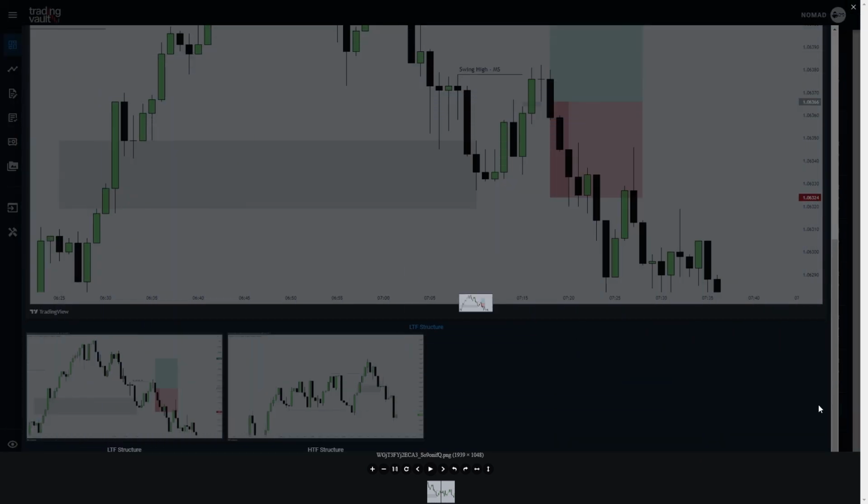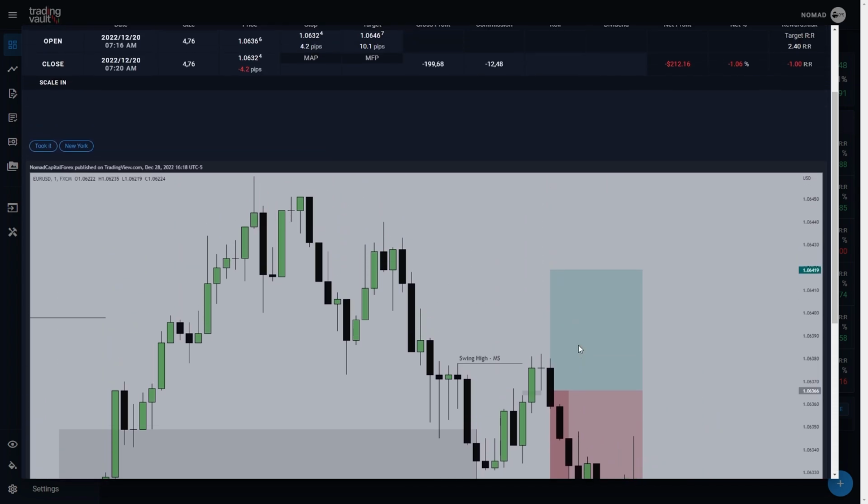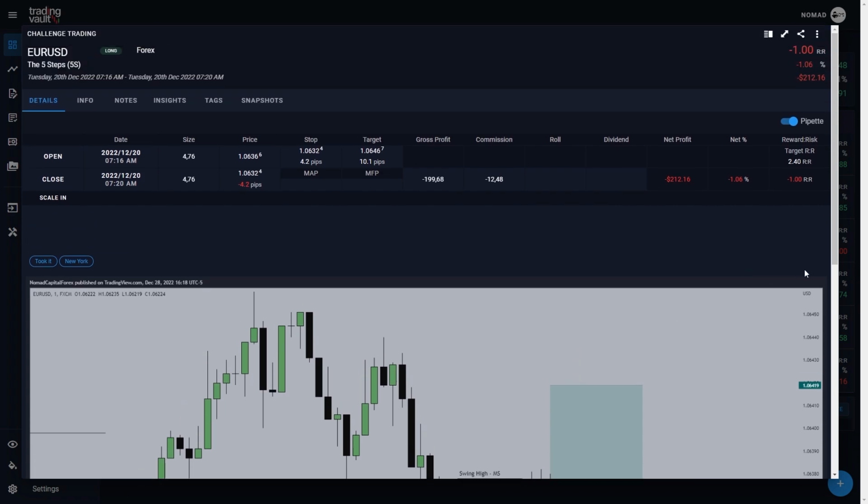Now, what do we have here? Do we have the 5 steps? Yes, they happen in a clear way. In my opinion, they did. The only problem would have been the lower time frames. That's really pretty much it about this one. 1% loss, 1 hour loss, nothing for us to do. Now let's move on to the next one.